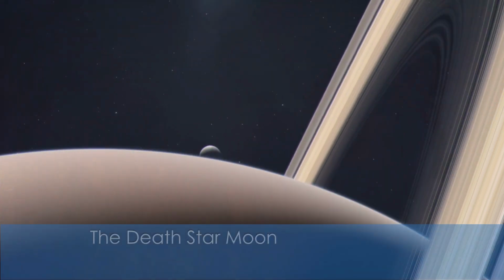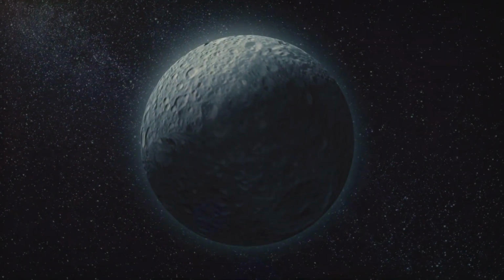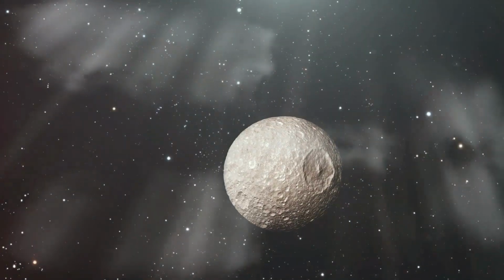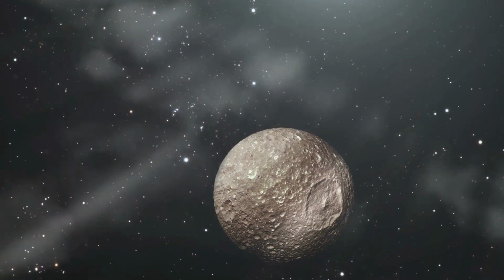Our final destination takes us back to Saturn, to a moon that's instantly recognizable thanks to its striking resemblance to a certain planet-destroying space station, Mimas, the Death Star moon. But don't let its ominous appearance fool you. Mimas might just hold a surprising secret beneath its heavily cratered surface.